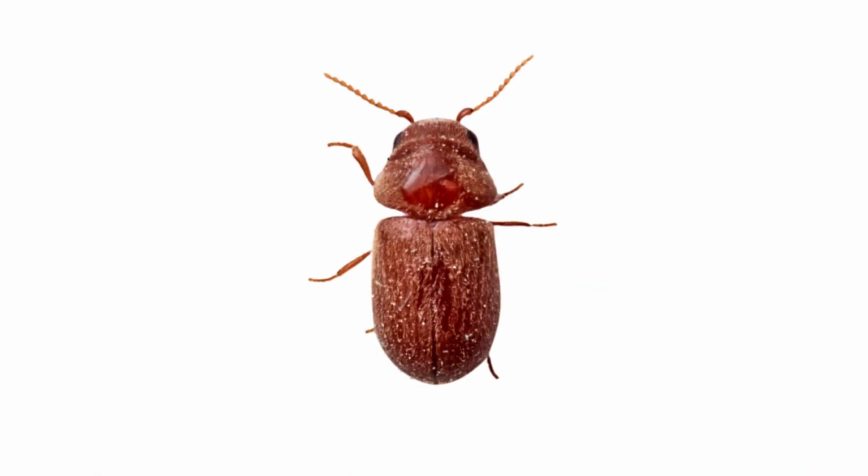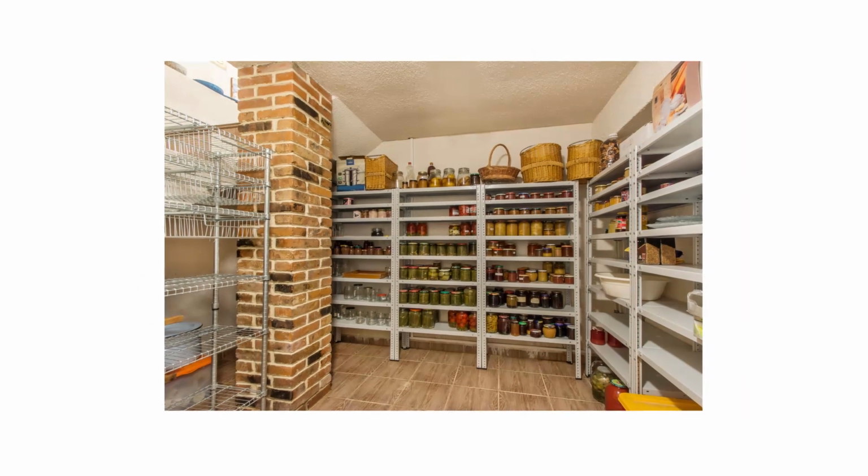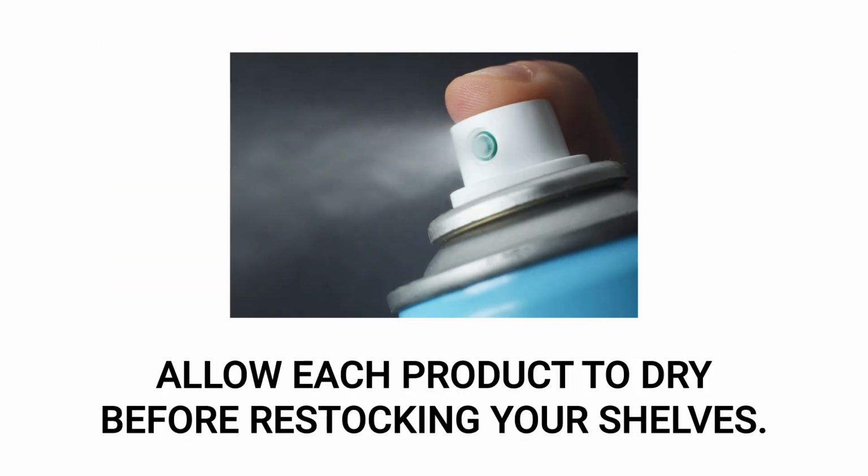With both products, you'll be able to kill any cigarette beetles you've spotted and protect your pantry against stragglers or future potential infestations. Be sure to only spray these products in an empty pantry and allow your treatments to dry before moving on to the next step or before you restock your shelves.